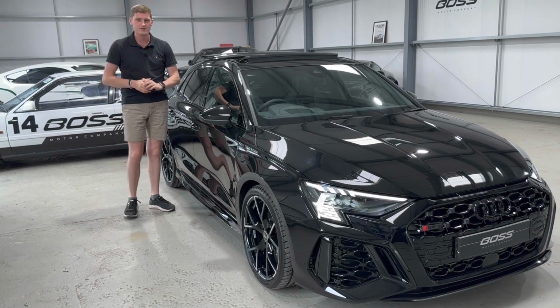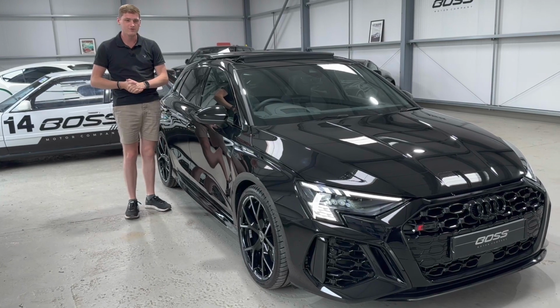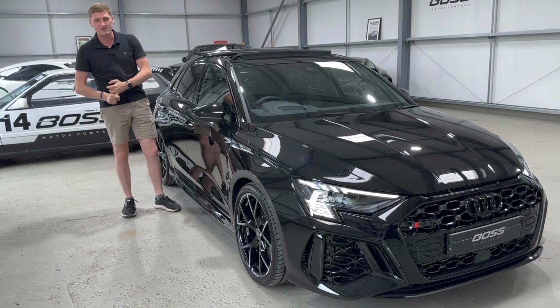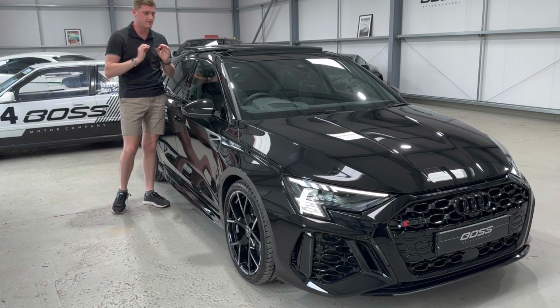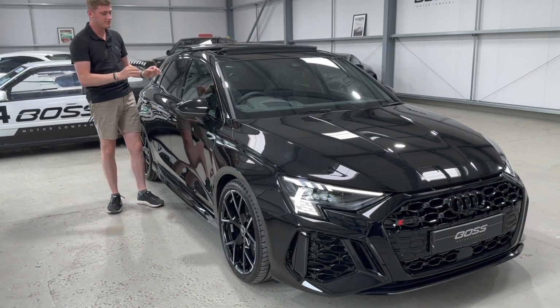One owner from new, less than 1,000 miles from new, that extended 5-year Audi manufacturer's warranty, and the RS Dynamic Pack Plus makes this car a unique opportunity, a beautiful specification.